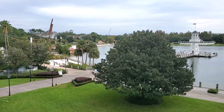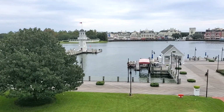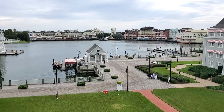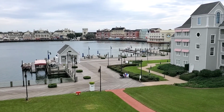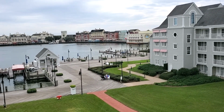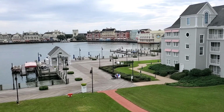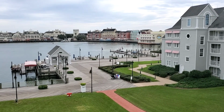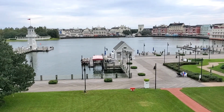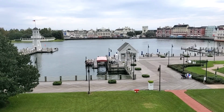All right, so this is a tour of our view. It is absolutely stunning. I have wanted to stay at this resort for a very long time. And so when we stayed here a few months ago, it was like a dream to me. I was like, oh, we get to stay at the Yacht Club. And then we had a few instances that we will talk about later in the video, and it just kind of ruined the experience. And I actually swore I would never come back. And I'm actually glad that we are back. All right, guys, we'll see you in a little bit.